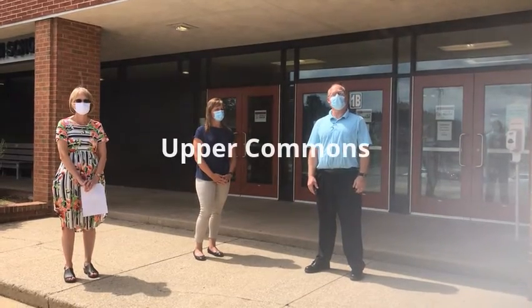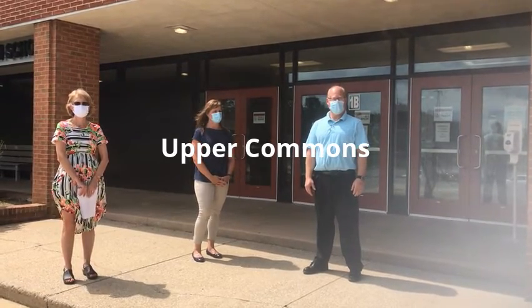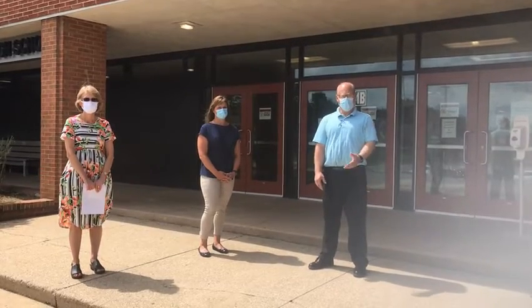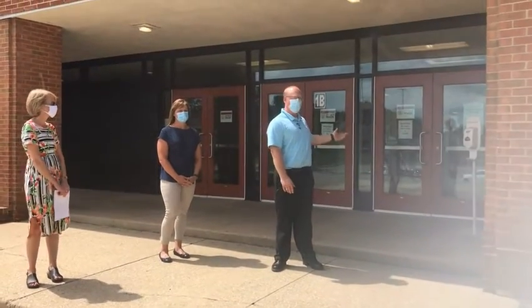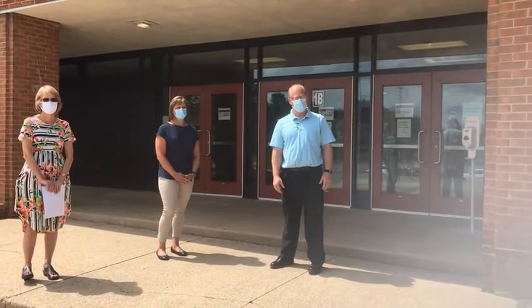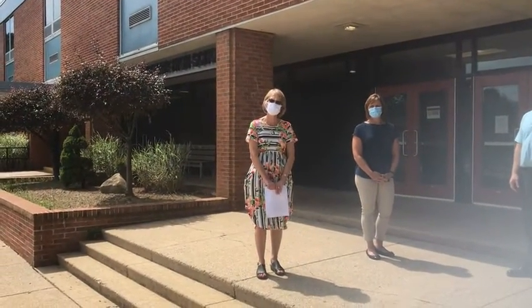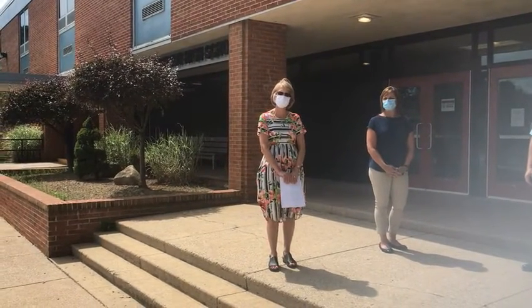This is our upper commons entrance. It is used for students who ride the buses in the morning. It is also for our special needs students and for our substitute teachers. They will come up to the building, they will use the hand sanitizer, and as they enter the building, they will receive a temperature check from staff. Students and special visitors, as you approach the building, we ask that you have your mask properly placed over your nose and mouth, as it may be difficult to social distance as you enter the building.